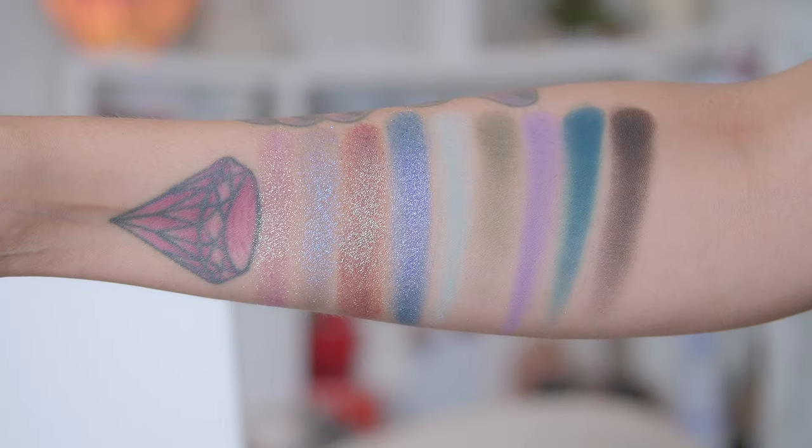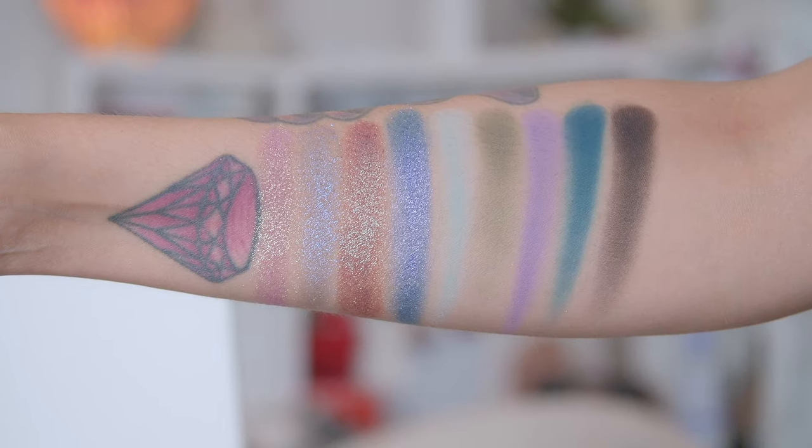I love the color story. I love all of the looks that I've created with this palette. These stunning cool tones, this muted sort of green, this beautiful lilac shade, and then this beautiful minty blue. Oh, so beautiful. These mattes are incredible.